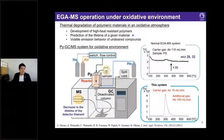However, adding air to the carrier gas is problematic in the presence of nitrogen, m/z 28, and oxygen, m/z 32, which decrease the ionization efficiency in the electron ionization mass spectrometer. Also, adding oxygen in the carrier gas leads to an unacceptable decrease in the lifetime of the detector filament of the mass detector, due to the rapid oxidation of the filament.